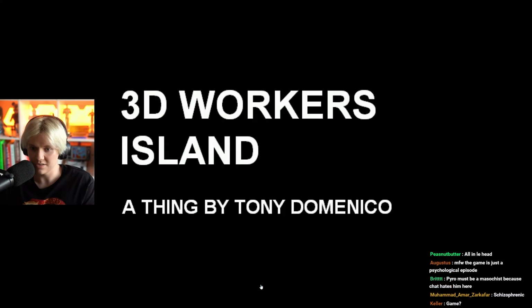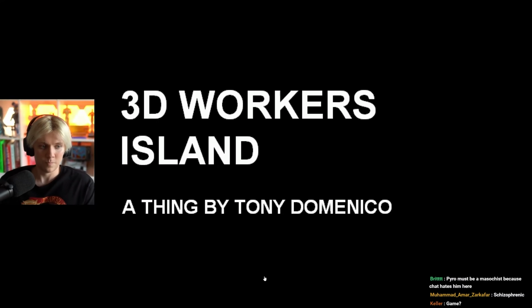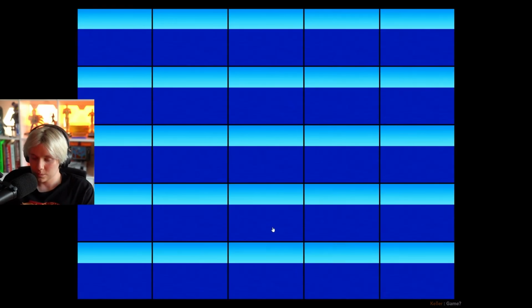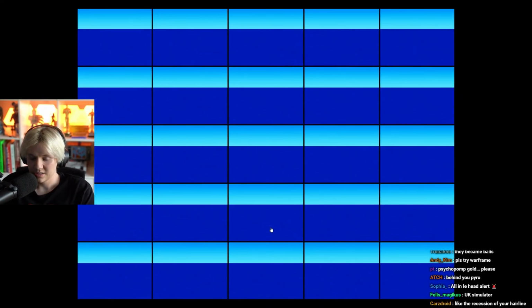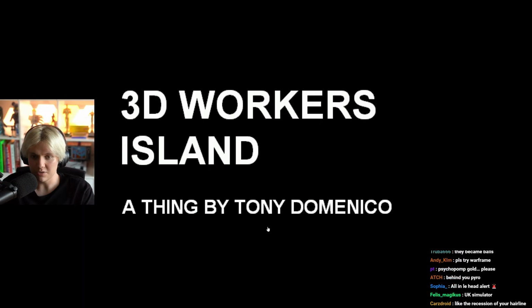3D Workers Island, a thing by Tony D'Amico. That's it. That's the whole thing. So yeah, the island basically just shrunk down. It recessed. And then the whole game basically corrupted and closed down.